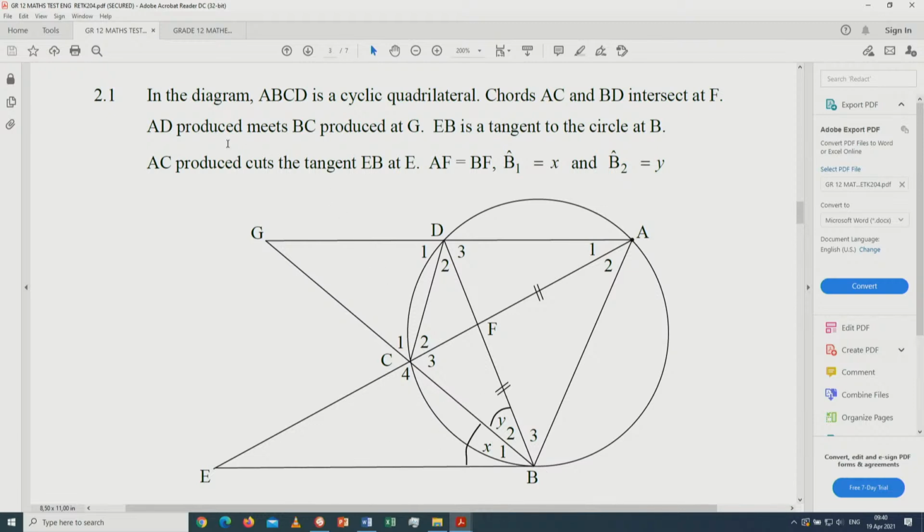Here it is. AC, it's AC produced. You produce it to E, where it intersects the tangent EB. AF is equal to BF, marked. AF is equal to BF, and immediately learners come across this. Let's teach our learners. Immediately they must be able to interpret.